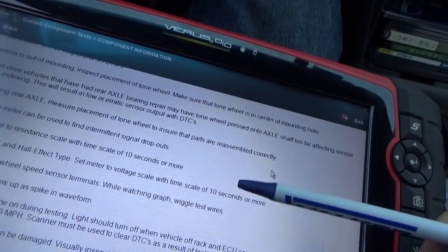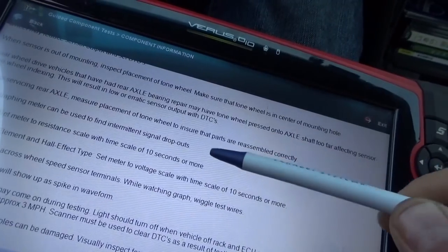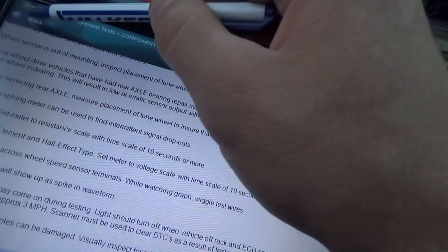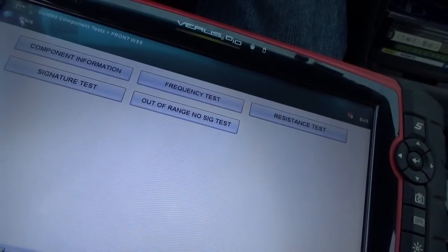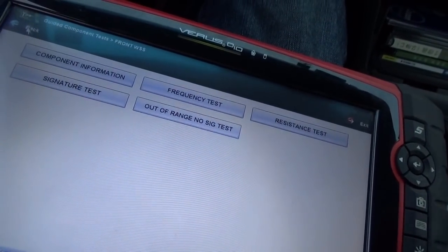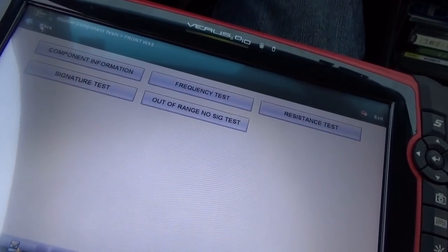Okay, so I think right now it's time for a visual inspection and get the scope out. And just make sure that, compare maybe right to left, see if the amplitude's different, see if there's a lot of rust buildup. So we'll go from there.